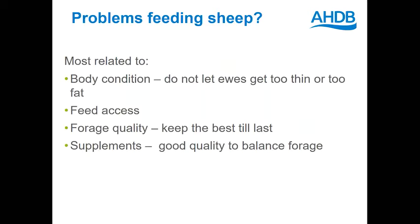But if we're talking about feeding ad lib forage, then we must have at least 10 to 15 centimetres per head to make sure that animals do truly have free access to forage on a daily basis. In terms of forage quality, we see quite a few problems. The poorer the quality, the higher the level of concentrates, and the more problems we run into with acidosis coming into play in late pregnancy when large amounts of concentrates are being fed.